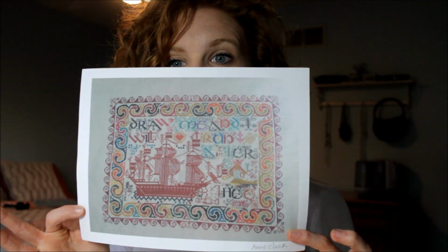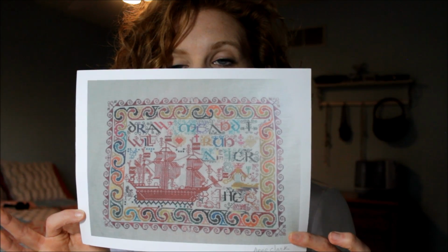Okay, so let me show you my WIPs. Let's start with Song of Solomon Ship Sampler by Robin Melia, which looks like this. I will link it down below. I'm doing this on 32 count lamb's wool Lugana, and I finished the eternal border.